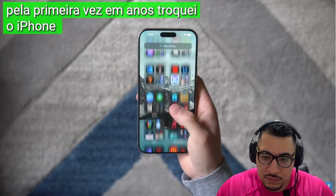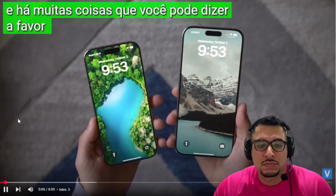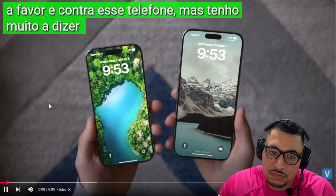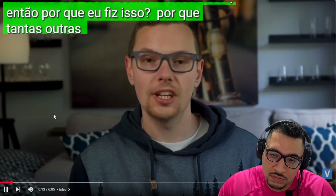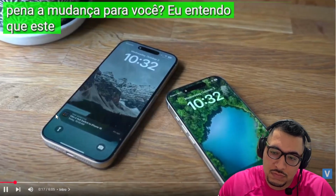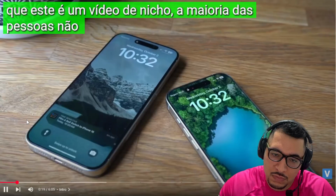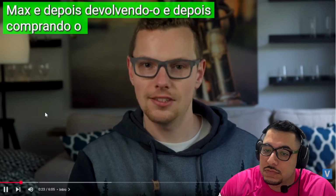I switched from the iPhone 16 Pro Max to the Pro. And there's a lot of things you can say for and against that phone, but I have a lot to say about what that switch was actually like. So why did I do it? Why are so many other people doing it? And is it worth the change for you? I understand that this is a bit of a niche video. Most people aren't buying the iPhone 16 Pro Max and then returning it and then buying the 16 Pro.